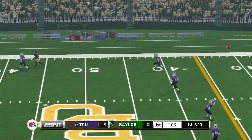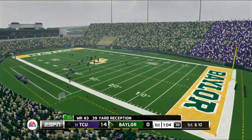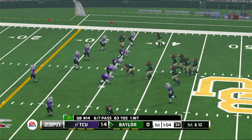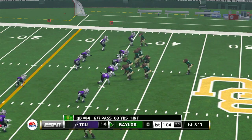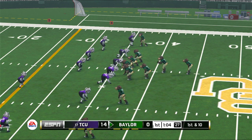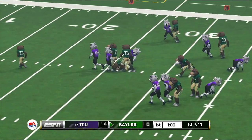He heaves it deep. And he hauls it in. The receiver found a hole in the zone and turned it into a first down. No matter what type of defensive coverage you have, there are always going to be holes. The best thing you can do is make those holes small so the quarterback can't get the ball in there. Tackle at the 26.